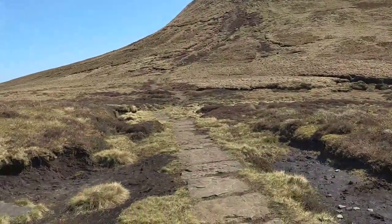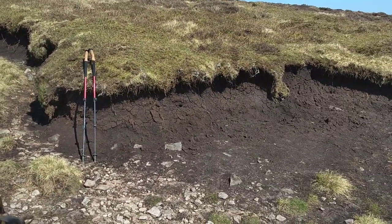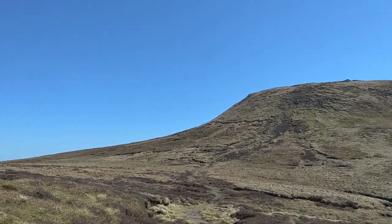Grab a rest at the top, some drink. Dogs have had plenty of water, it'll be my rest, Stella's rest. Cool down a bit, and then we'll carry on along the northern edge, so I'll see you when I get up there. It's going to be fun.